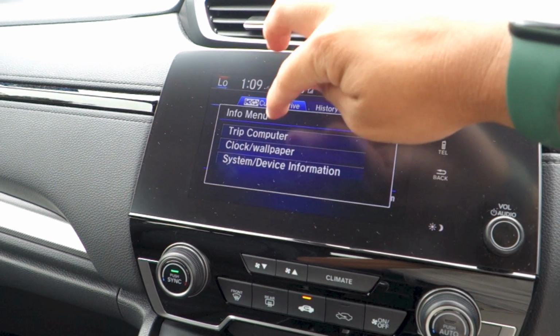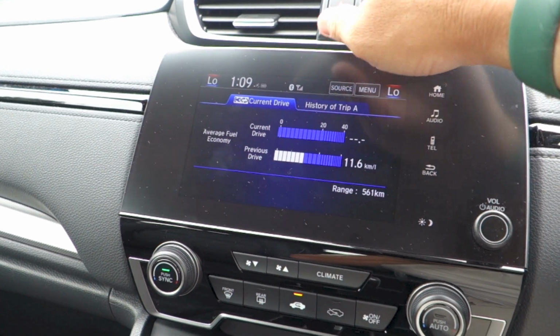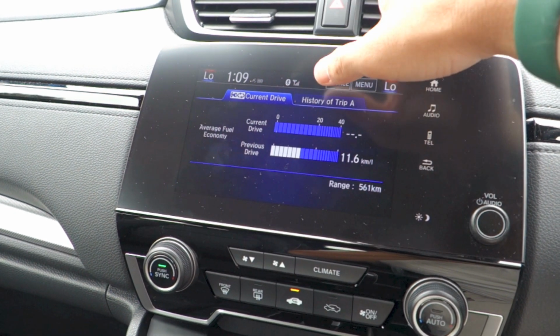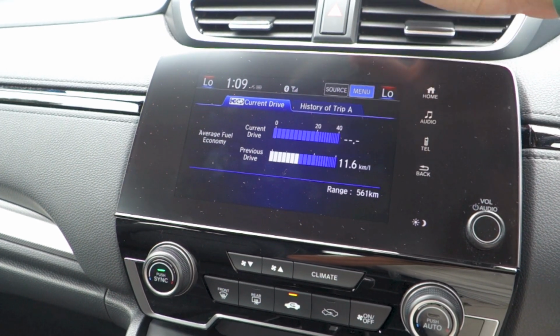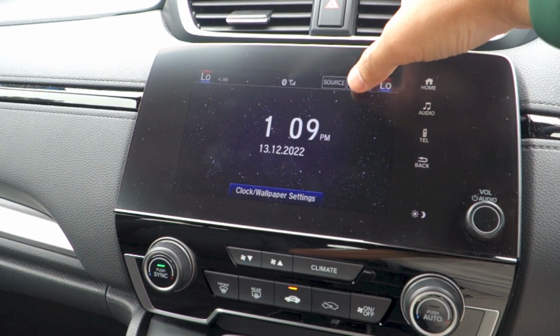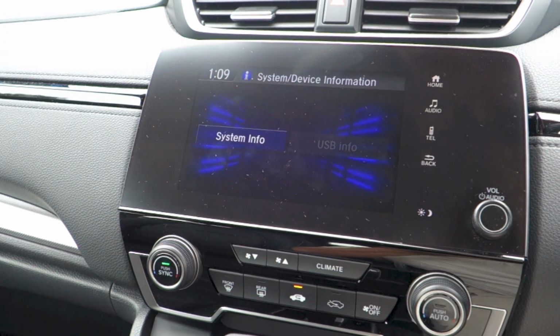You can select trip computer, clock wallpaper, or system device information. Under trip computer, your current drive fuel consumption and previous drive fuel consumption together with the range down here. And you can bring up history of trip A as well. If you hit menu, you can change to clock wallpaper settings. You can bring up your system device information right here.